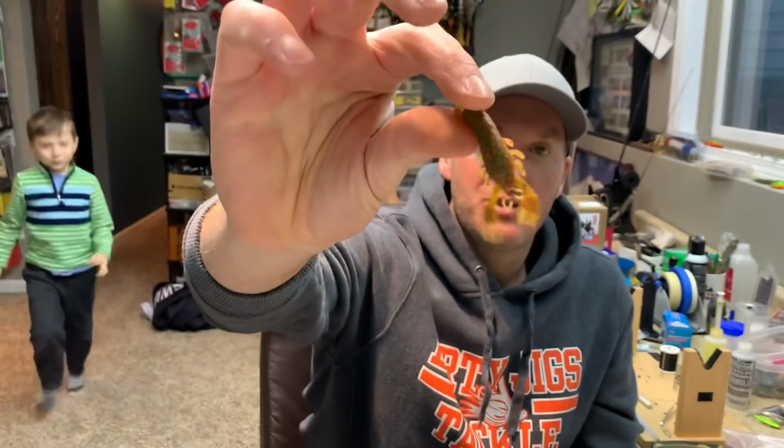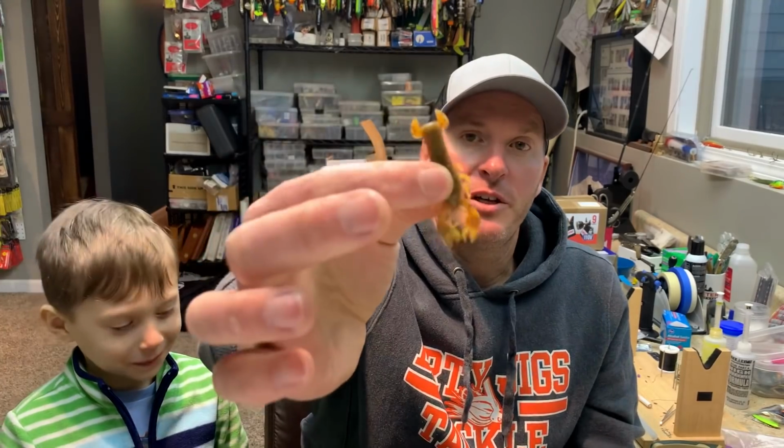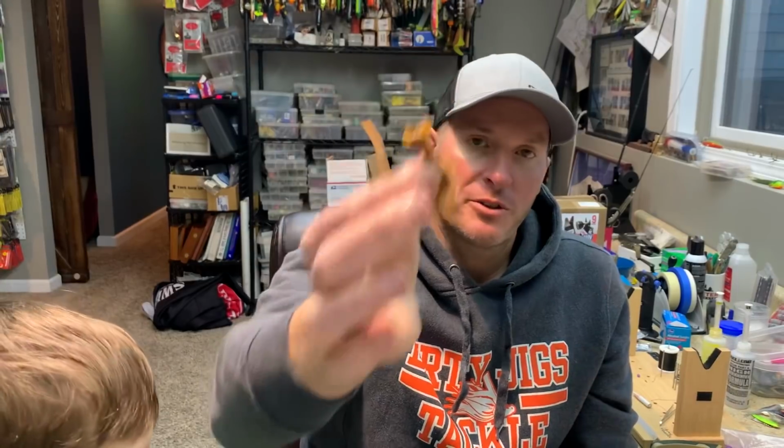The next one that I really like is the little Trooper. This again is a little over 2 inches. It's a small craw. This one I'll put again on a drop shot, or I'll put on a jig head. And it's just another killer little bait that I think was brought out for smallmouth, but it will do wonders on spotted bass as well as largemouth.